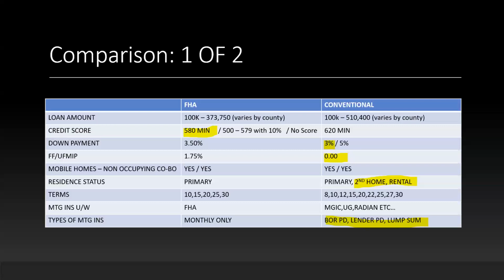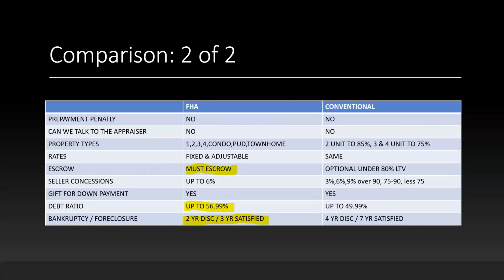All right, so on this first screen, here's the main differences. We've got a 580 score here, 620 score here. Everybody can get in at 3.5, no matter if they're a first-time buyer or not. Over here, you can only get a 3% down payment if you're a first-time home buyer. FHA has the one-time 1.75. Conventional does not have that. FHA is just on a house that you live in, whereas conventional can be on a second home or a rental, and you've got some options with regards to the mortgage insurance on the conventional.